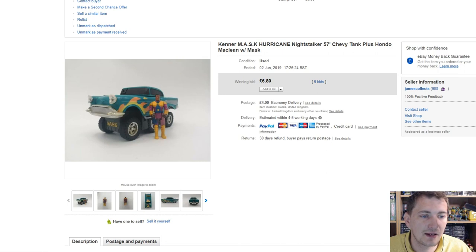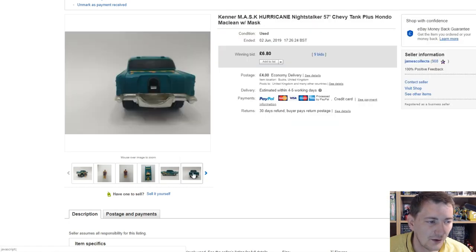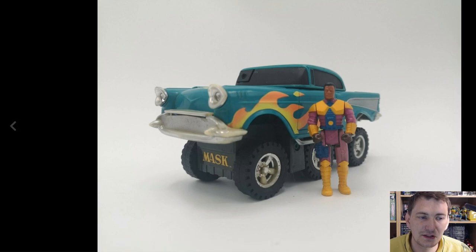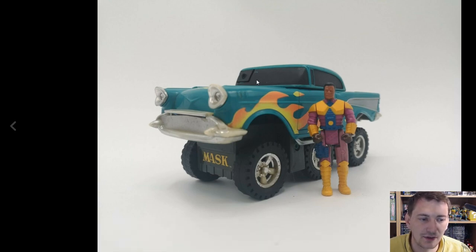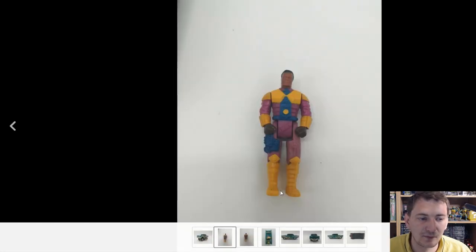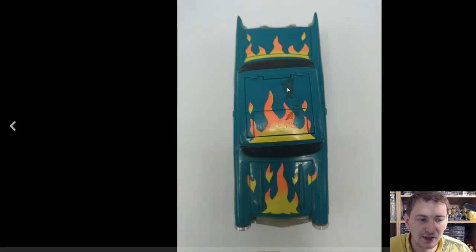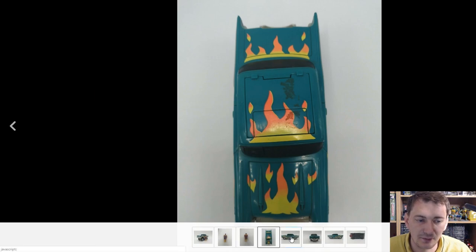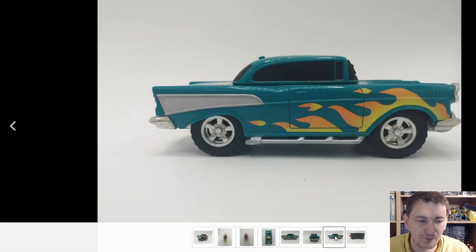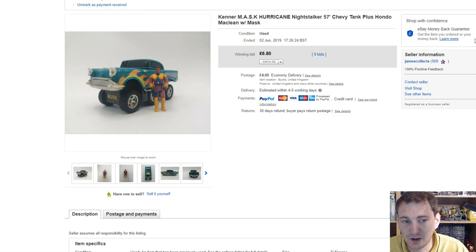Next up is the Hurricane Night Stalker. Didn't go for that much at all, mainly because I think it was missing quite a few weapons. Let's just go into it. So this section here pops out and is like a laser turret, but the whole thing does go down so that it sits like a normal car, and it pops up as well when you rotate this section here. And so you have a picture of the little man. He's obviously not got his mask, which is why I don't think it went for as much. There's sticker residue there, but again, I wasn't going to clean it because I don't want to damage any of the flame stickers that are behind it or any of the paintwork. Picture of the side, picture of the back, picture of the side, and a picture of the underside. So yeah, didn't go for mega bucks, but again, we are well in profit by now.